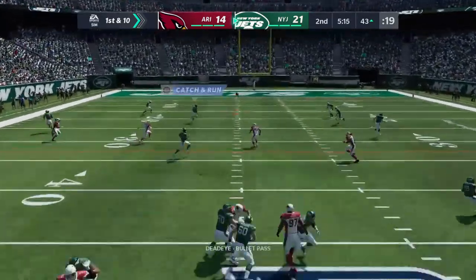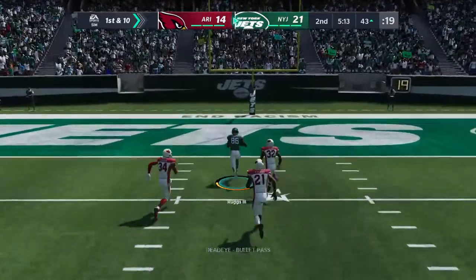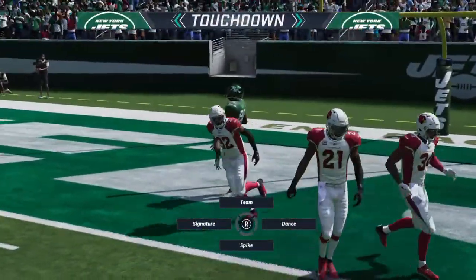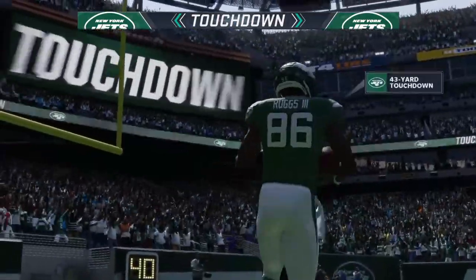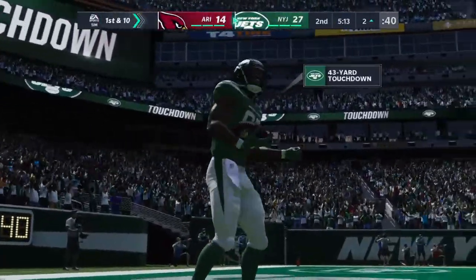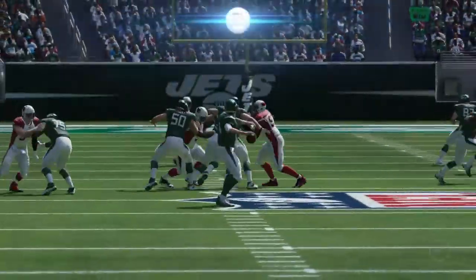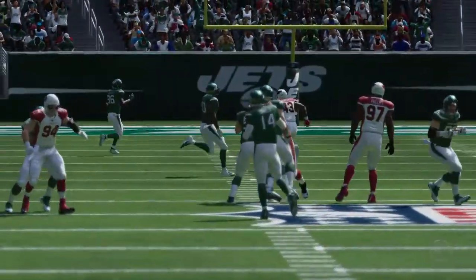Back to throw, Darnold. Reception here by Ruggs. And all the way in. Touchdown, New York. Henry Ruggs on his way to a historic performance. 4 first-half touchdowns. And the Jets are going to add.